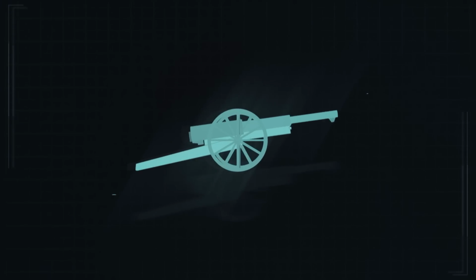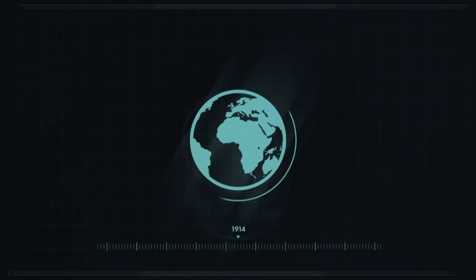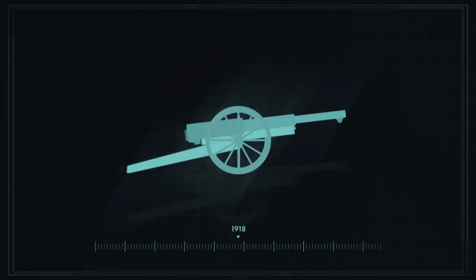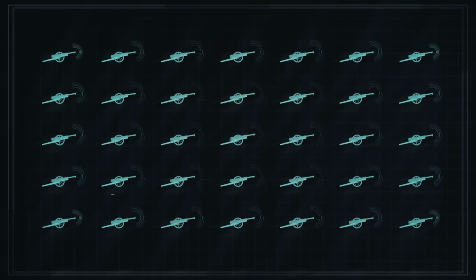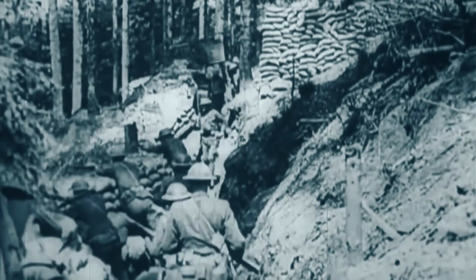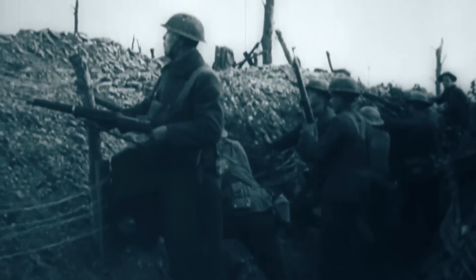It is estimated that the Allies alone fired over 5 million tons of shells during the Great War, and the Germans perhaps as much again. In all, over 1 billion projectiles plunged through the air in just 4 years. And when it wasn't raining lead, a deadly fog would drift in.